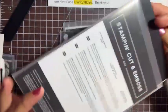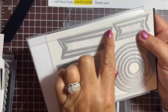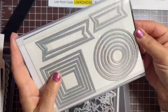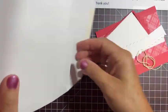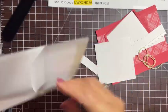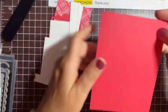And then I used one of the tag dies for this card, and this is from the Stylish Shapes dies, and it's cute because it's a little banner and it's got the stitching around it. But you could just cut your own banner. That's really easy to do. Again, use what you have. So let's get out the pieces for our first card.